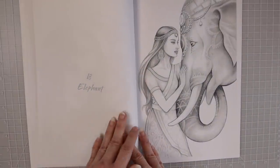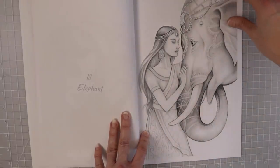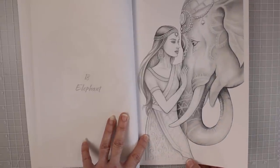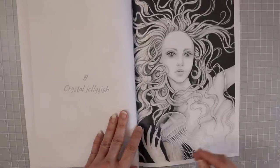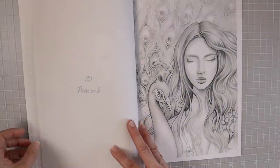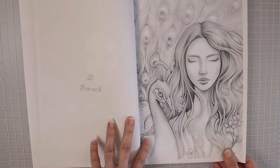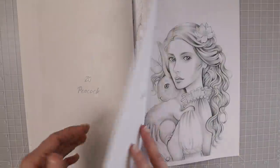Because I just realized I won't be able to copy this on paper because the pages are longer than 8.5 by 11. And I didn't realize that when I ordered this book. I didn't realize that at all. So I guess I will be coloring on this paper. So we'll have to see how that goes. I wonder what size the hardback is. I'll have to check the Etsy store and see.